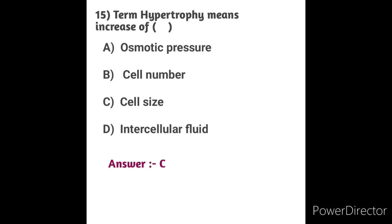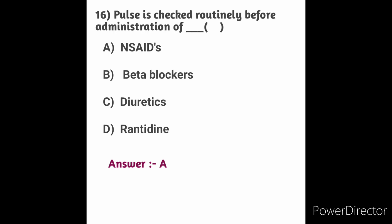Next, hypertrophy means the cell size increasing. Example: BPH, benign prostate hypertrophy. Okay friends, next move on to the 16th question. Pulse is checked routinely before administration of what?